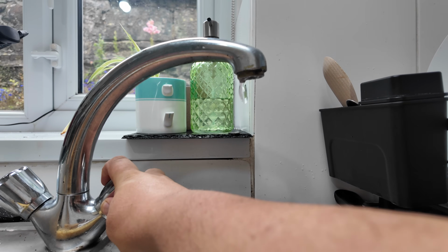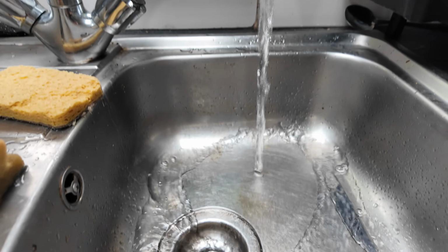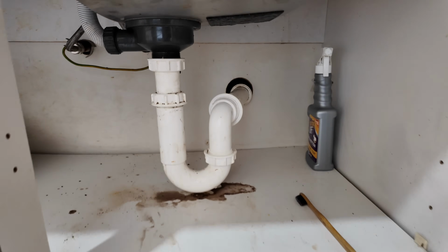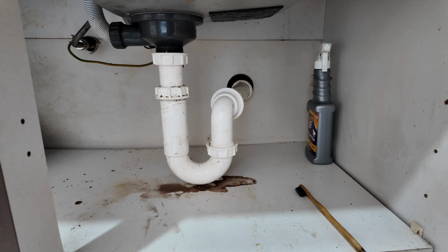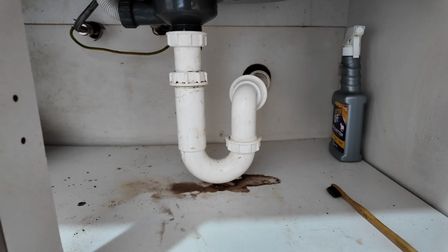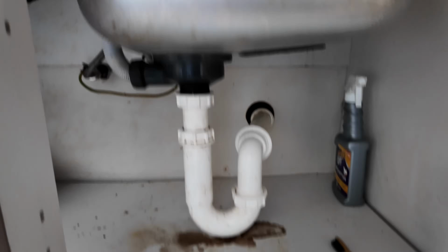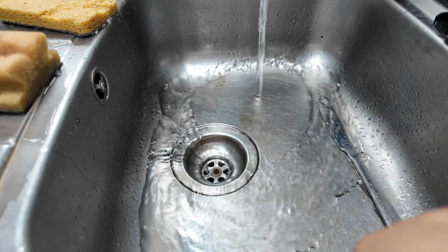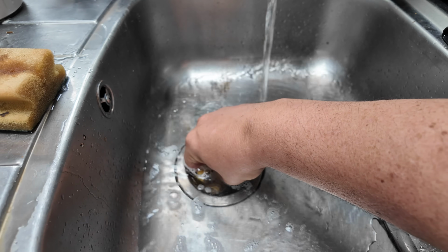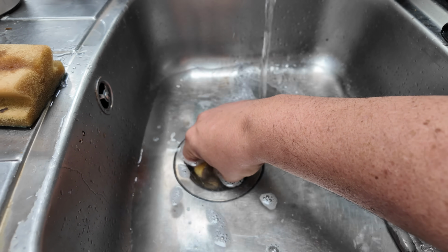Right, let's test this then. Seems okay. That is from the last time, I think. I haven't actually got a plug for this. What I'll do is I'll just bung that up a bit because I like to get a good bit of force as part of my test.